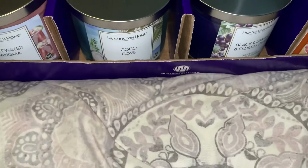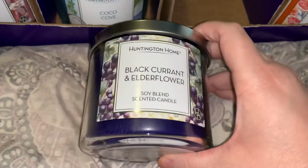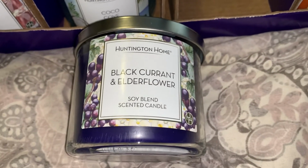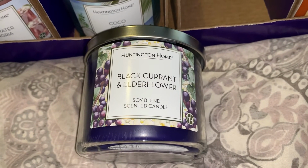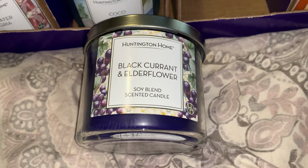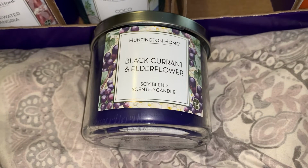2 more candles left in this collection. And as soon as I looked these up on the Aldi website, I knew that I had to get my hands on this one. This is black currant and elderflower. And I won't lie, I was hoping that this would be similar to the blackberry scent that came out in the Mother's Day collection. I really liked that one.